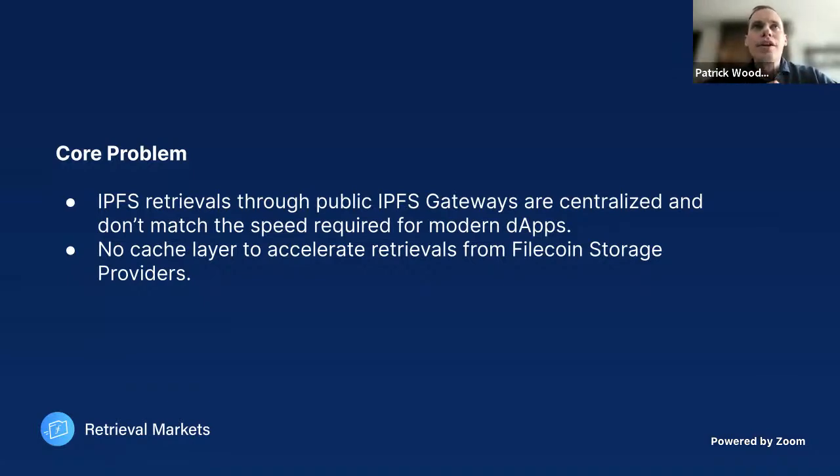And then on the Filecoin side, there isn't a cache layer to accelerate retrievals from Filecoin storage providers. There's been a huge amount of work recently on how you can retrieve files from Filecoin storage providers. It was originally only available over GraphSync, which we'll talk about a bit more later. And there's been a lot of progress recently in HTTP retrievals, which is obviously great because HTTP tooling is everywhere. But it'd be great if we can then start to see the emergence of these CDNs, these cache layers in front of Filecoin, so that you're not having to go back to the origin server of the data each time.